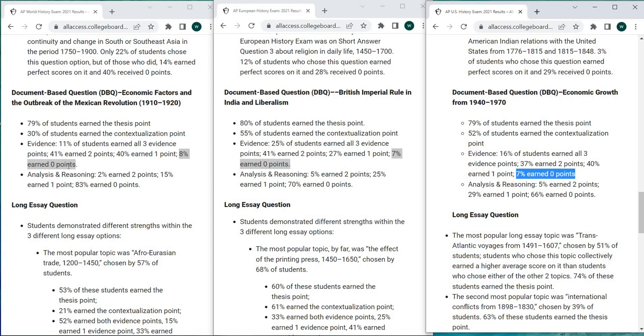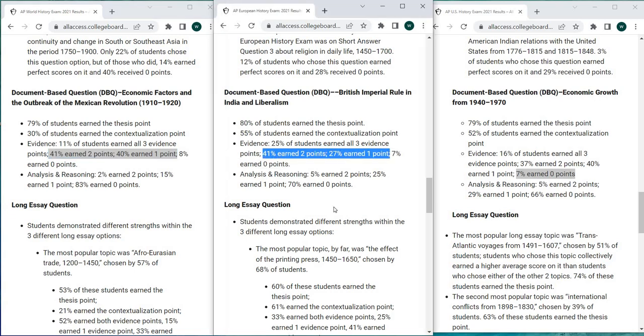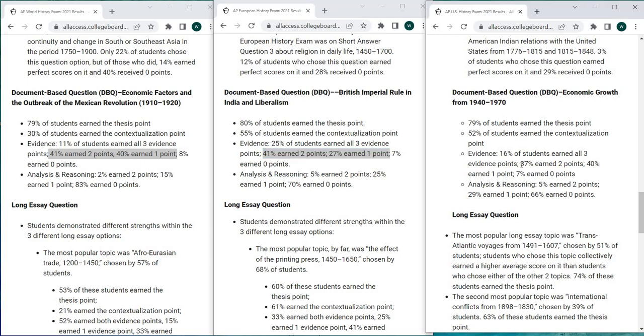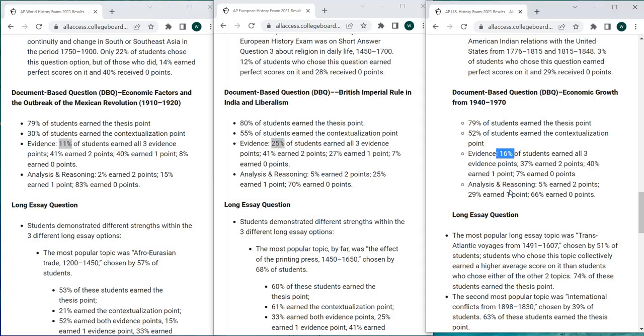So it's going to be everyone that didn't get 0 points or 3 points. It's going to be pretty much all of these people right here that earned either 1 point or 2 points. That's 81%. In European history, it is 68% got the 2 points out of the evidence category. In U.S. history, look at that, it is 77%. Now, that's why I say that third point, the one where you're getting 6 out of 7 documents and you're relating it to the thesis, that's the one that only 11% got, 25% in Euro, and 16% in US. It's doable, but it's tough.